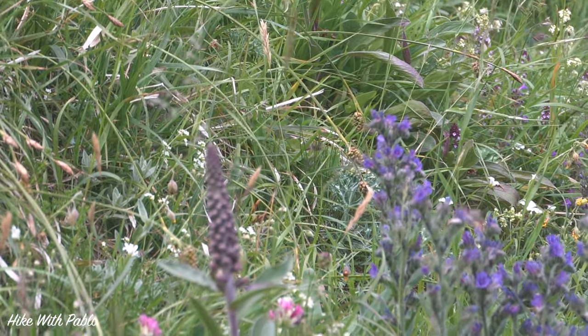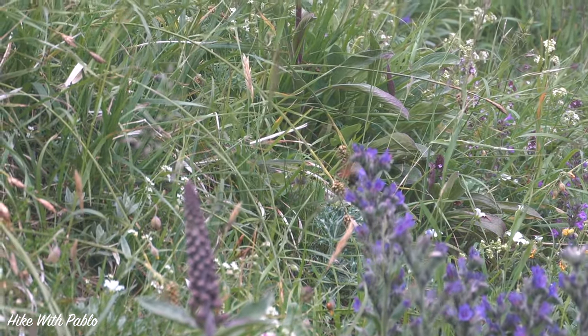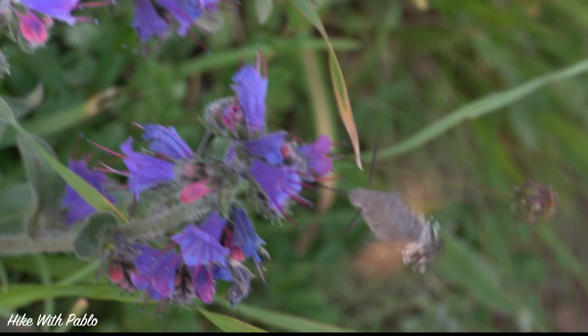Here I found something which looks like a hummingbird, but it is not. It's a butterfly called hummingbird hawk moth. It moves so fast that it is quite difficult to show it in the video. Here there is a frozen image of it to see if it helps.